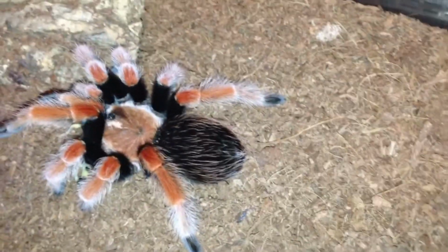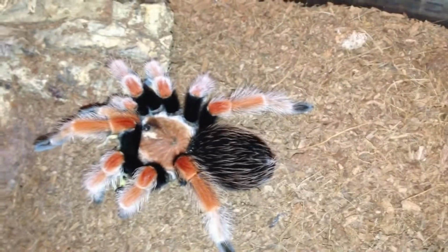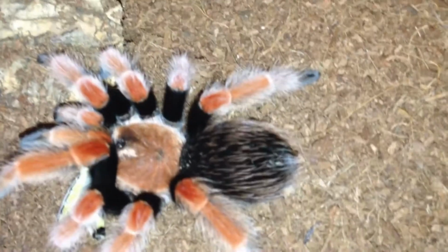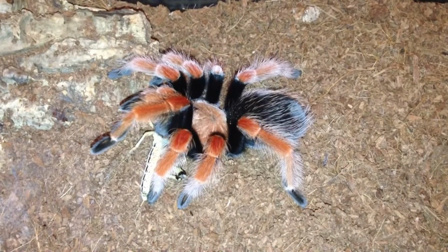Got a lovely little pattern on his carapace. I don't know why, just looks nice though. It's like a little bald patch. And you can see it's that side and then the other. So yeah, that's Mark, the Bebomi, and we shall move on to the next one.